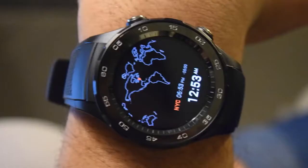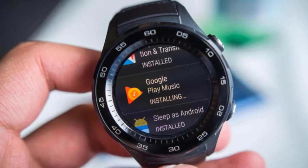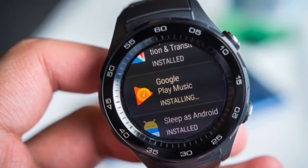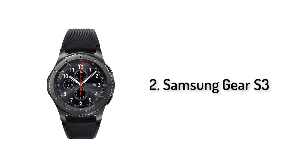In conclusion, the Huawei Watch 2 is an amazing smartwatch with some shortcomings. Luckily, the shortcomings are not enough to push the customers away. This makes the Huawei Watch 2 one of the best smartwatches of 2018, and definitely something you should check out. Number 2, Samsung Gear S3.